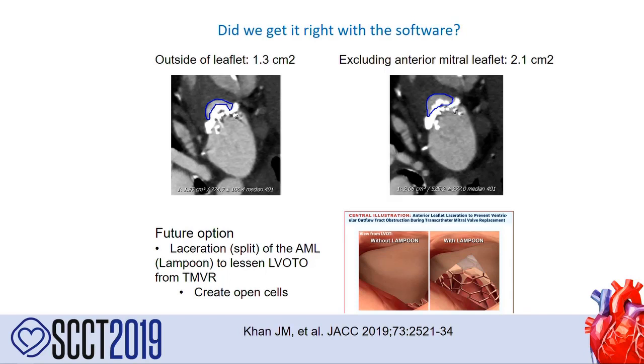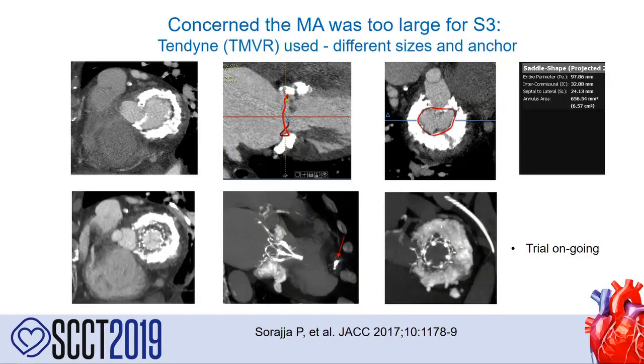So the hooker in this is that the anterior leaflet being displaced in valve and MAC is very hard to account for. So you want as big an area as you can in the left ventricular outflow tract. There is a new option now, as recently just published, where you lacerate or split this anterior leaflet, and by doing so, the stent graft-like effect that you have in the new valve gets somewhat eliminated by opening up the cells. And you can literally planimeter the open cell area. So using this LAMPOON device gives you an option that we didn't have before.